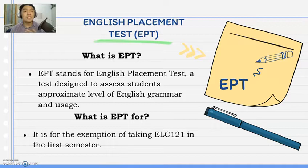And what is it for? EPT is for the exemption of taking ELC in the first semester. So that is the exception that I was talking about in the previous slide. If you were to take EPT, you would be exempted from taking ELC in the first semester, but only for ELC 121.